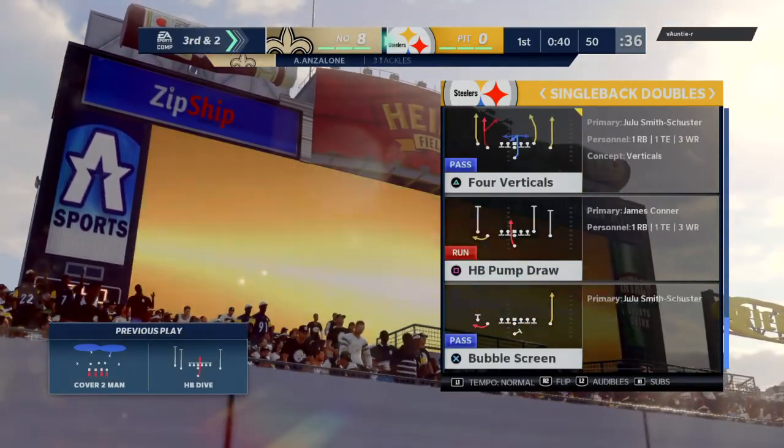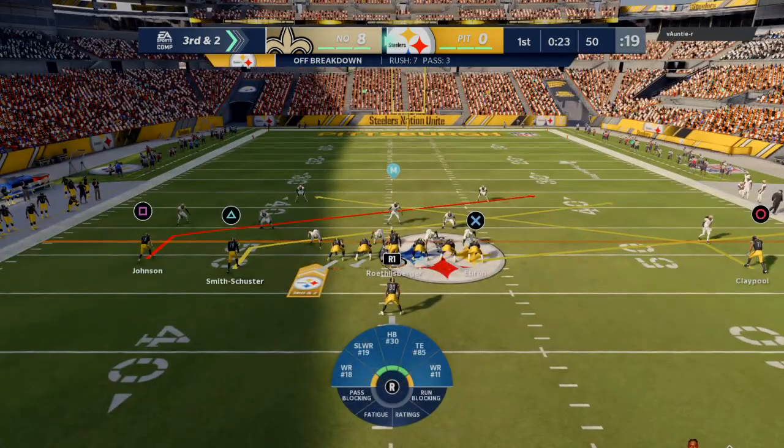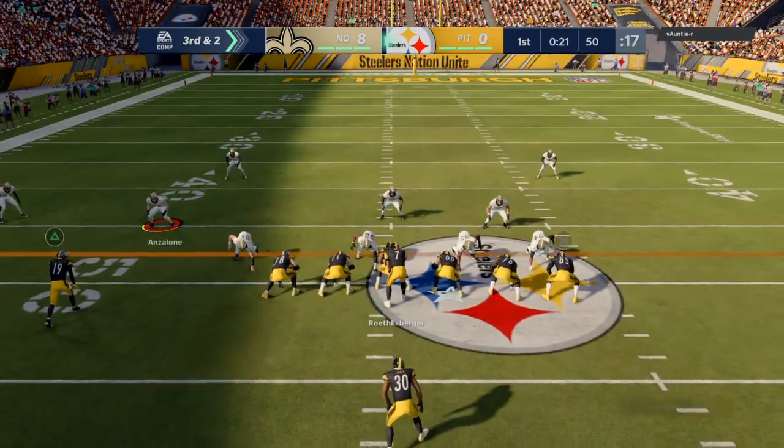All right, Brad, I know we're in the early going here, but those kind of runs, they're going to open up a world of opportunities for this offense going forward. Gain of 5. Brings up third.